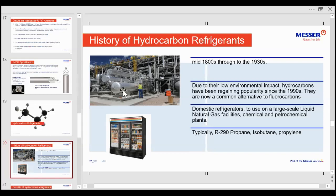Some of the applications: you start to see domestic refrigerators using isobutane, which is R600A, propane R290, and some of the huge large-scale applications such as liquid natural gas processing, where they're converting natural gas into liquid. Some of those large refrigerant systems actually use a lot of ethylene, propylene, those types of hydrocarbon refrigerants to cool the natural gas down to a point where it is turned into a liquid, which means it's 600 times lower in volume so that it can be transported across an ocean and have another country or a plant change it back into gas, and it could be distributed as natural gas fuel for consumers in other countries.